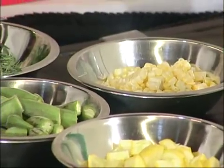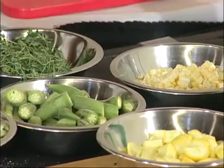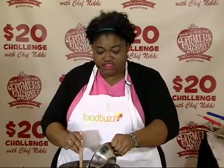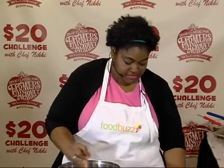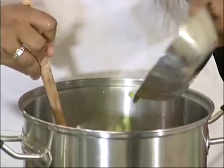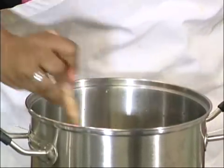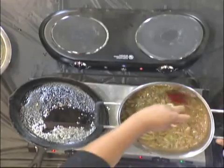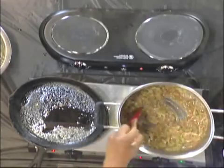So once your roux has cooked to your desired color, this is when you want to add in that Trinity. So you want to put your onions in, and be careful because it's going to steam because it's really hot. And I've got garlic in there, and I put the celery in. And instead of green peppers this time around, I'm going to put in a little squash.